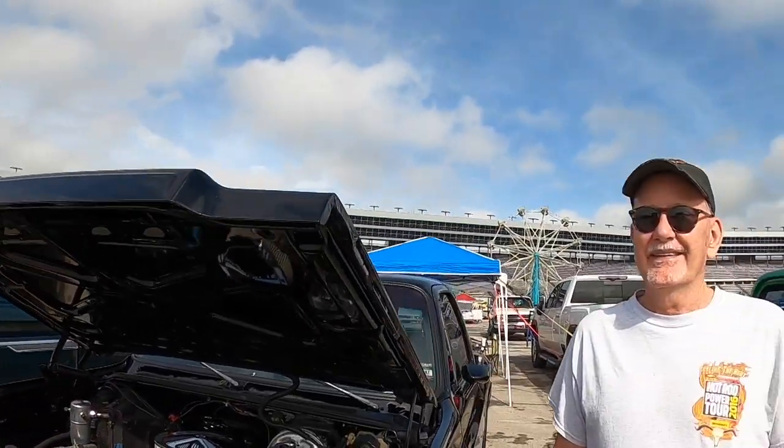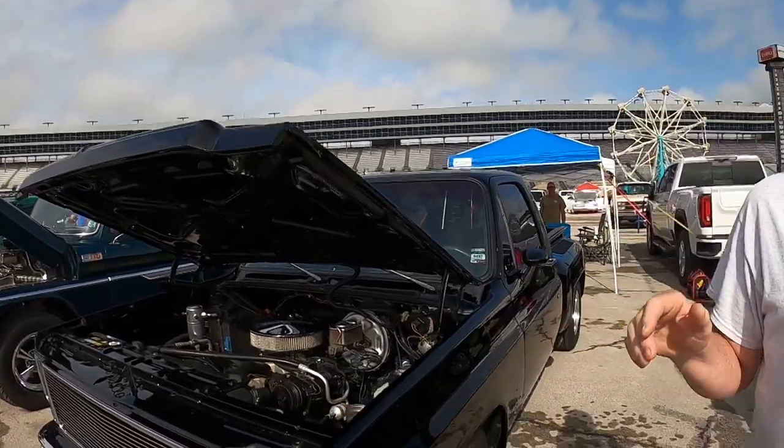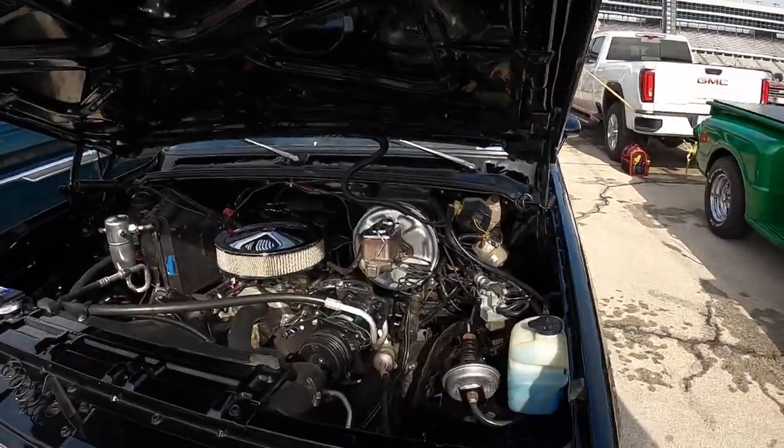How's it going, sir? Great. Love what you've got here. 1974 step side. Yes. So tell us, how long have you had yours for? I got it from my sister in 1985, and I totally redid it in 95. It's been painted for 28 years, 350 Chevrolet, lowered, painted in Dodge City, Kansas.